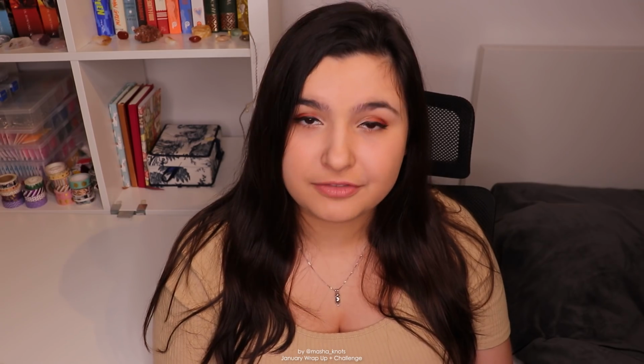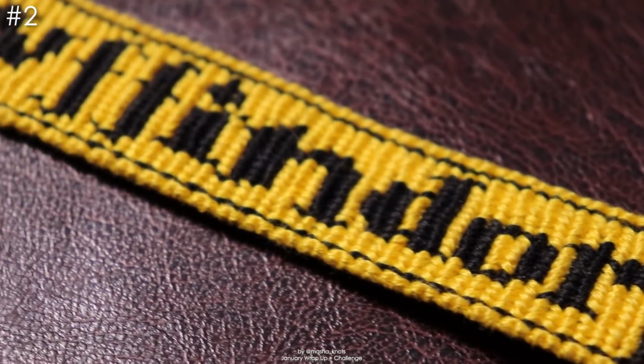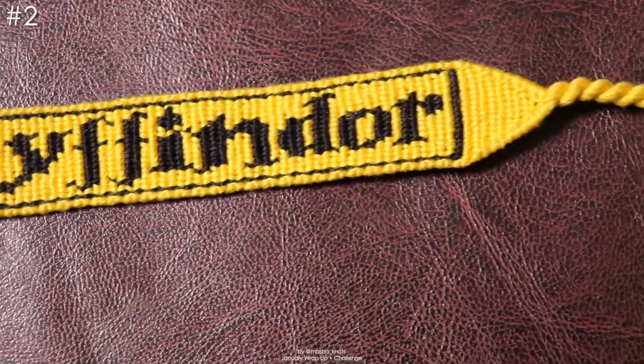I then made Gryffindor, which turned out a little bit wider and a little bit longer than I had expected, and I think that's to do with the brand of string that I used, but still I think it turned out quite well. And then last but not least, I made Ravenclaw, which is actually my Hogwarts house.